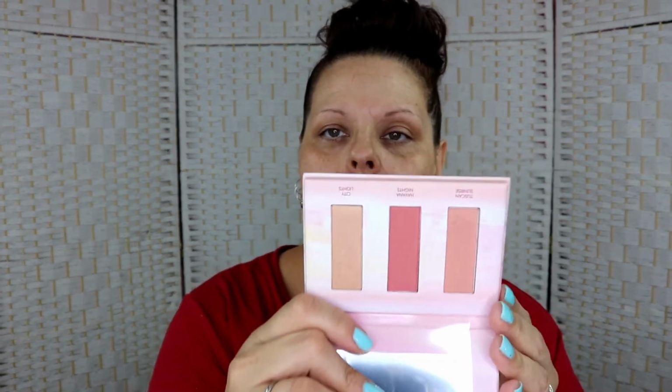Next is a palette from Wander Beauty. It's called the Wondrous Dusk to Dawn, and it is a blush and highlighter palette. I don't think I understand the thinking behind the size and shape of these pans for blush, because most blush brushes that I use are considerably larger than this, but I'll do the best I can to get a brush in there and try some of these.